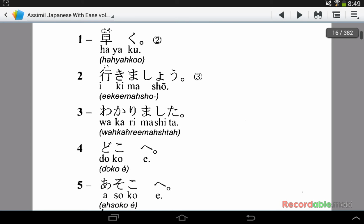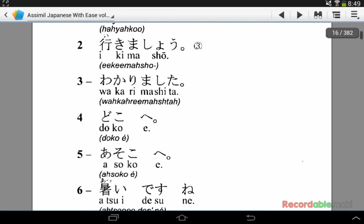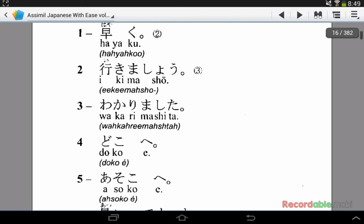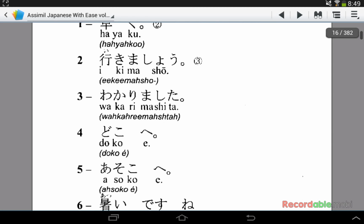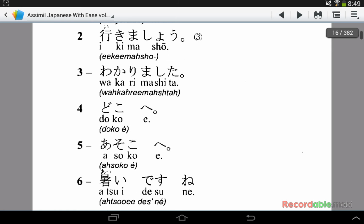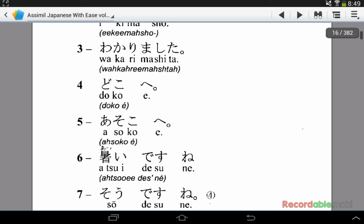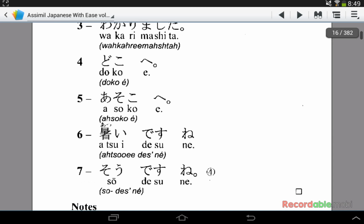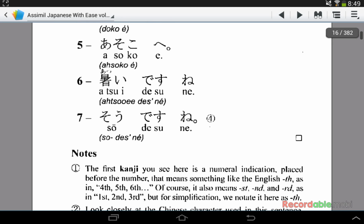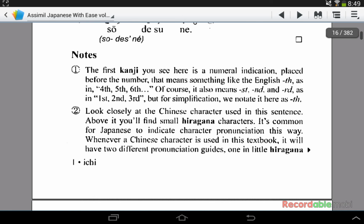Deika. Hayaku. Hurry. Ikimashou. I go. Wakaramashita. I understand. Dokoe. Where? あそこへ. There. あついですね. It's hot here. そうですね. Yeah, you're right, it's hot.